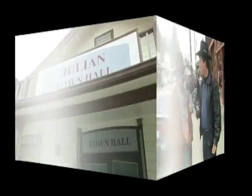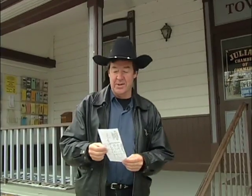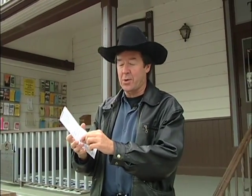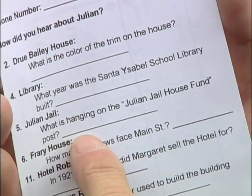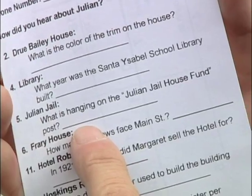Here's one of the fun things to do when you're in Julian. Take a history hunt. You pick up one of these cards here at the town hall, then you answer the questions, and you drop off the card back at the town hall, and they pick a card once a month. You could win 50 bucks. For example, what is hanging on the Julian Jailhouse Fund post? It's right down the street. Let's go find out.